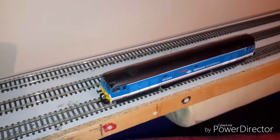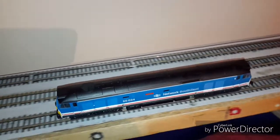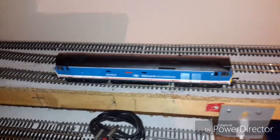That whistling noise is the pickups on the trailing bogie, I think. That's what that is. Yeah, well pleased with that.